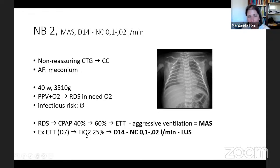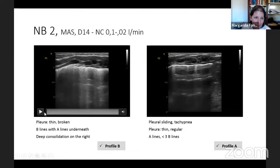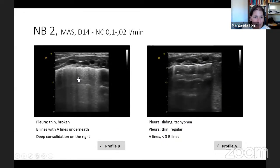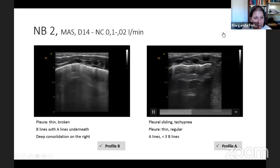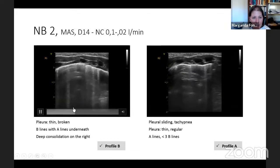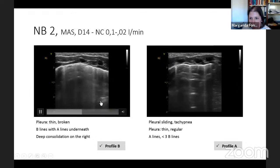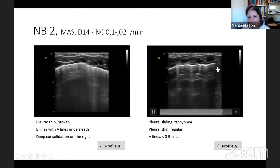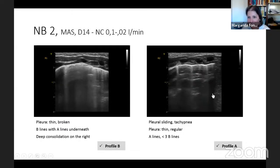So he was extubated, with FiO2 of 35%, and on the 14th day of life he was on nasal cannula at 0.1 to 0.2 liters per minute when I did the last scan. So these are R1 and R2. Okay, it's a thin pleura, a bit broken here. Well, we have A lines, B lines with A lines underneath, and maybe a deep consolidation here. I'm not sure. And in R2, we can also see a thin, regular pleura, and A lines. There are some B lines, not very many. I think this is quite nice.